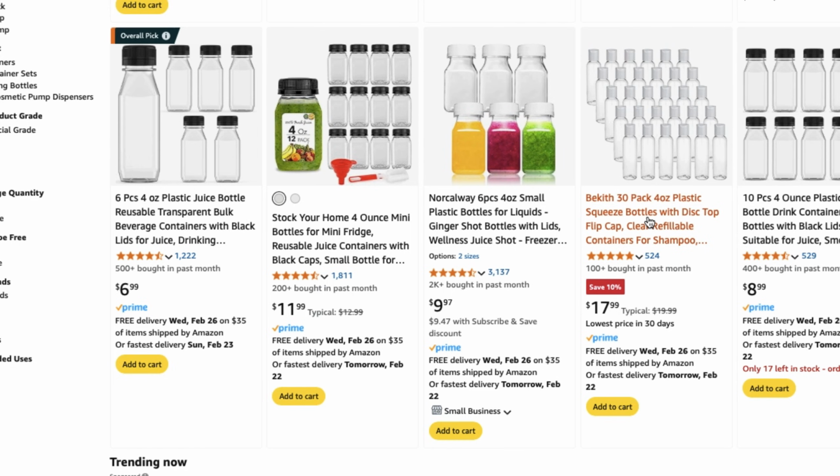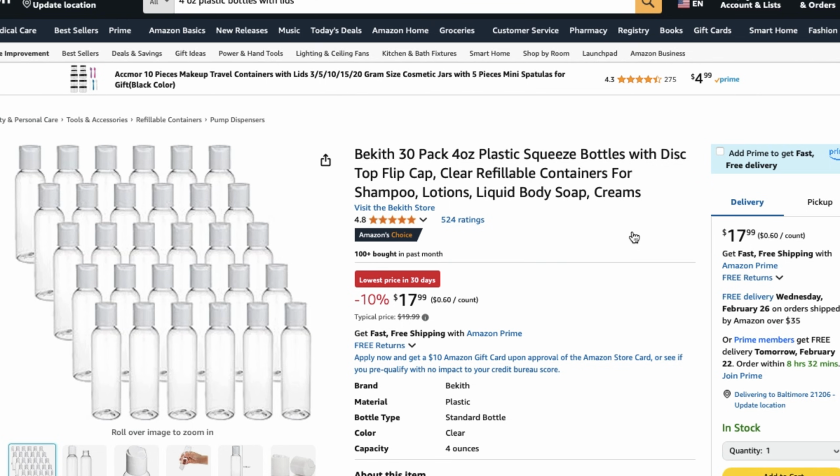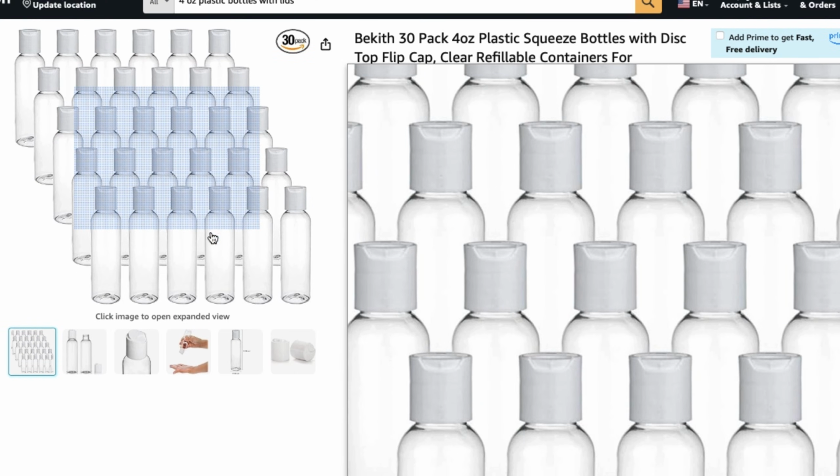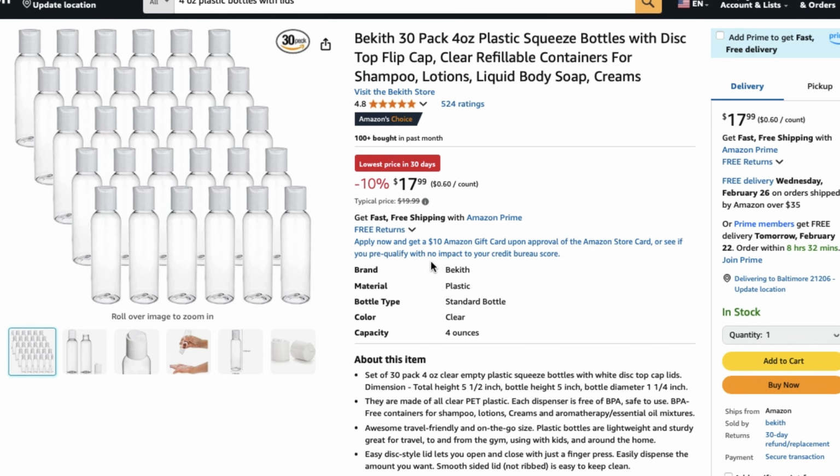Because I don't know if y'all know this or not, but when you're using oils and you have different lids, it's going to affect the way that you want to use your product. So I would recommend doing a squeeze top or a pump lid to start if you can. Okay, so this is a 30 pack of 4-ounce bottles with a white lid. Very nice. $18. So let's see. So far we spent $32 plus 18. So we're exactly at $50, y'all. Now we have $50 left in the budget to get fragrance oils, labels, and packaging.